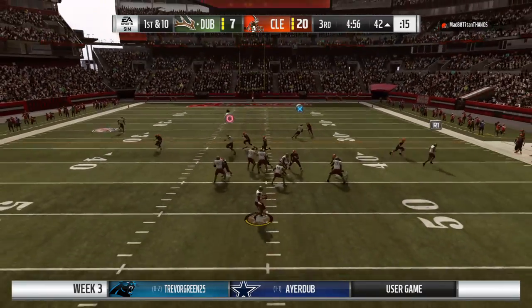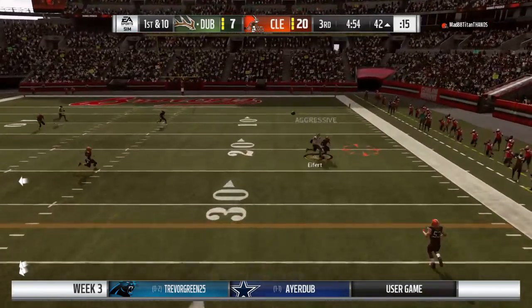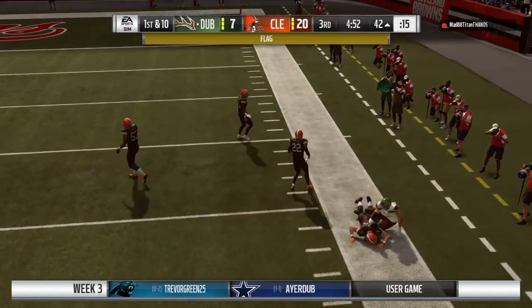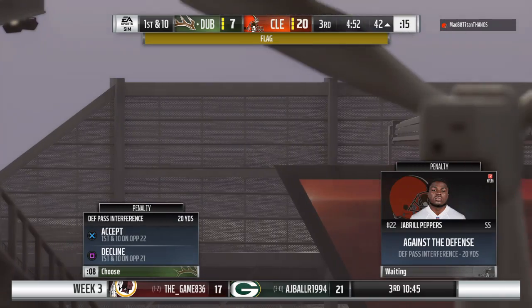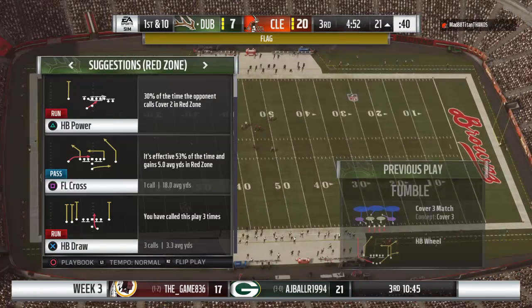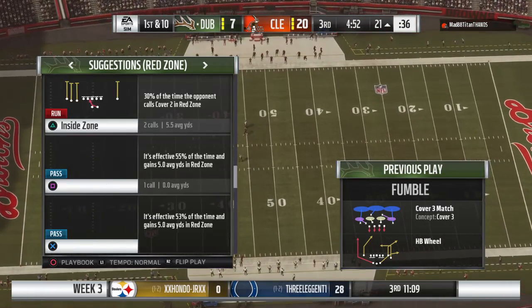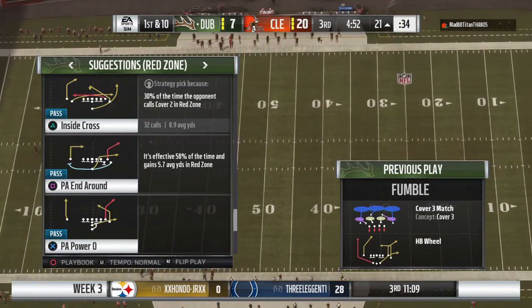All right, let's see what Dalton can do after the fumble recovery. Oh, the strength of Eifert. They'll tussle for it, and this is going to be caught. And he'll get this one down near the 20-yard line, just shy of the 20. So even with the pass interference, it's a completed pass. They'll go ahead and just take the play instead.